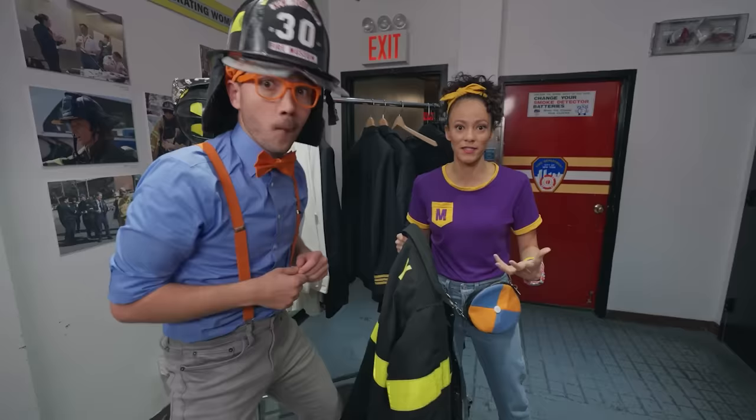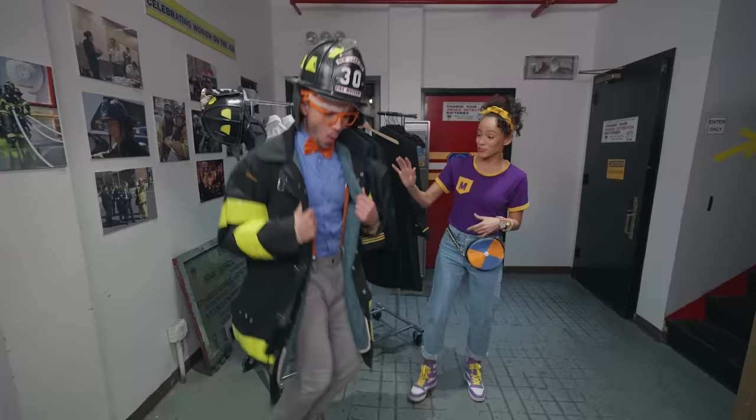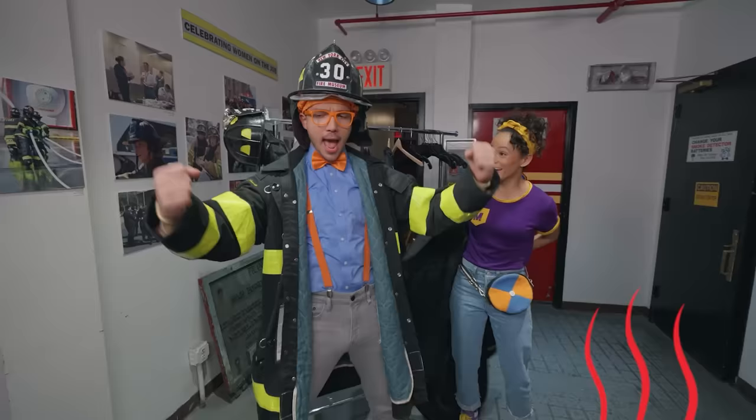You can also wear this jacket, Blippi. Whoa. I'm starting to look and feel like a real firefighter now. These jackets are so important because they protect you and they're made out of fireproof material. Oh, fireproof? Oh, look. Yeah, it helps so that firefighters don't get too hot when they're really close to the fire. Fire resistant!